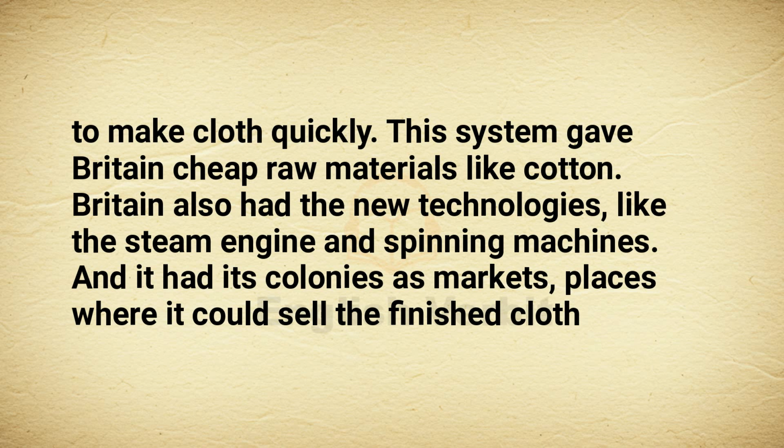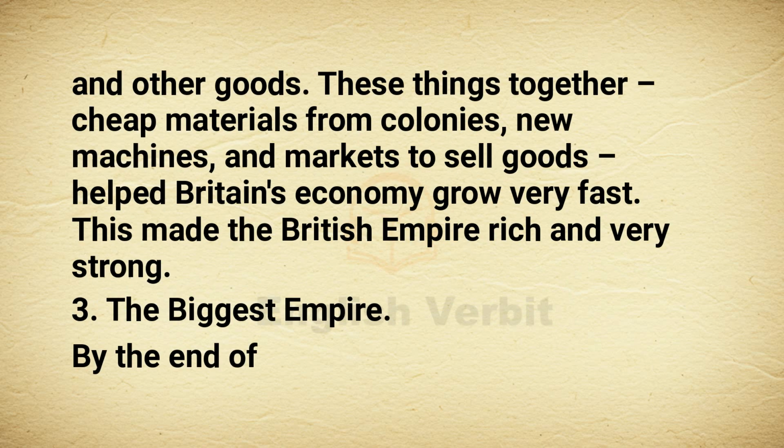Britain also had the new technologies, like the steam engine and spinning machines. And it had its colonies as markets, places where it could sell the finished cloth and other goods. These things together, cheap materials from colonies, new machines, and markets to sell goods, helped Britain's economy grow very fast. This made the British Empire rich and very strong.